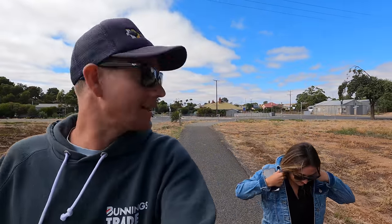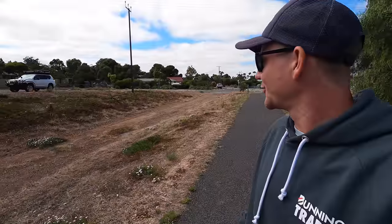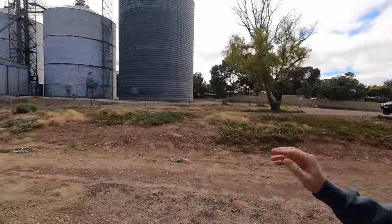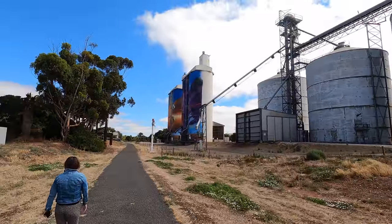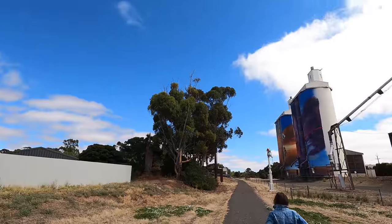Righto, this is stop number six. Yeah, I think so. Five? Six? Six. But this is Eudunda. And we're not too sure where to park, so we're just sort of parked up there and taking a walk along here. But there is another little lookout just up on top of that hill. We'll see if we can get to that as well. But this is Eudunda.